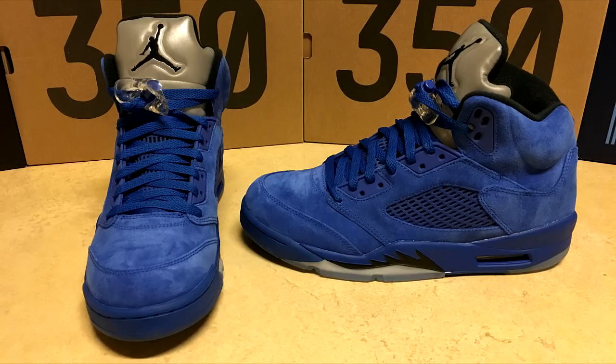You know what I'm saying? Like they want to be Raging Bulls, but they're not. So I didn't like those. But these blue ones I actually did like. So I went ahead and picked them up.